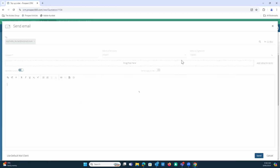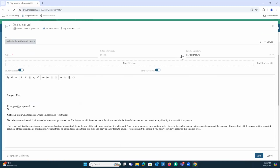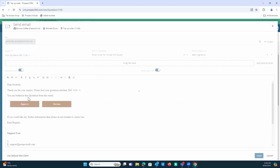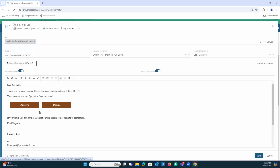So we do highly recommend sending emails from the CRM, mainly because we do have those set templates inbuilt. So I'm going to choose a simple cover PDF. So this is one of the key features with automating the quote to order workflow. So this gives the ability for Michelle to either approve or decline this quote.